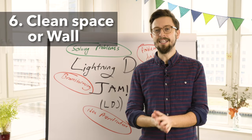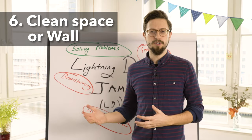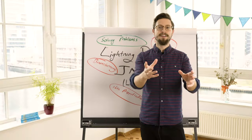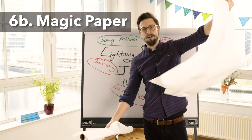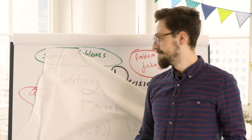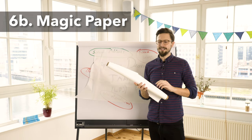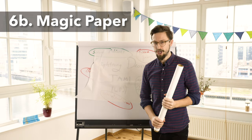And the last thing you'll need really is just some sort of space like this flip chart or a whiteboard to stick things onto. I usually recommend just a wall, it doesn't really matter. If you don't have a whiteboard, then I really would recommend one more thing, and that is magic paper, because magic paper is this adhesive paper that can stick to anything and turn anything into a whiteboard. On Amazon, it's called magic paper. There's probably other brands, but this is the one we use. It's great stuff. I always bring it with me when I'm doing a workshop.